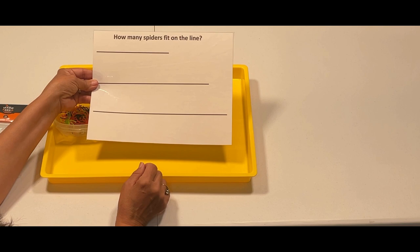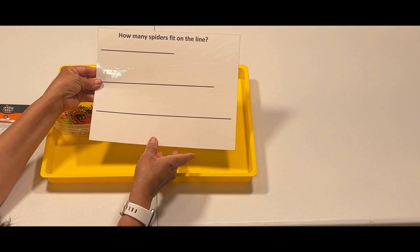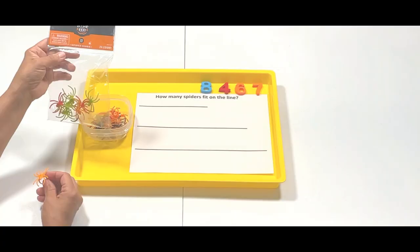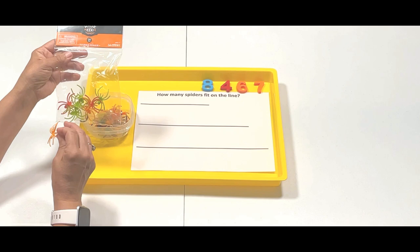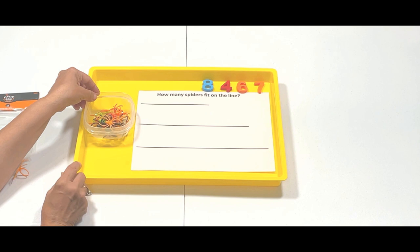For this next activity, I created this printable. We're going to put some spiders on these lines. We're going to see how many spiders fit on the line. I'm using some plastic spiders. I got this package. There were little rings. I just cut the bottom off. And this is what we're going to use for this activity.